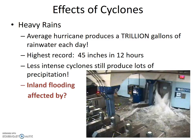Inland flooding, as opposed to storm surge flooding, is affected by several factors. The picture below is some flooding associated with Tropical Storm Sandy. What do you think the several factors that affect flooding are? Take a moment of pause and think back to previous chapters, such as the flooding chapter. What increases flooding?